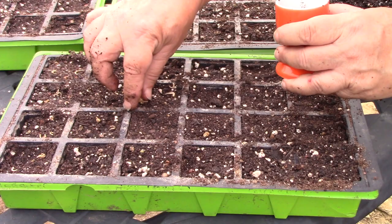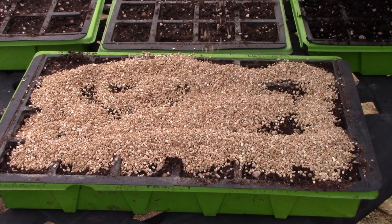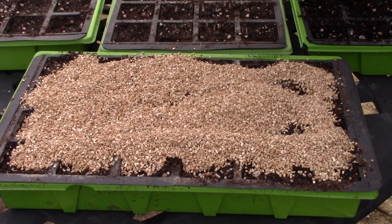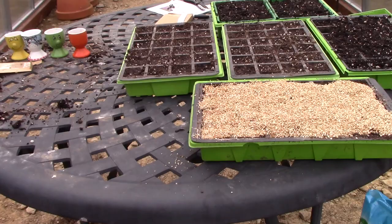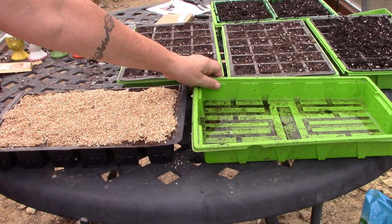And I'll top the whole thing with vermiculite, which is really, really good because it helps keep mosses and things from growing on top of the seedlings, but it doesn't block light. It allows the light to go through. So it really is a great secret weapon to have. Okay, and I'm going to take my tray out of the water, empty the water.